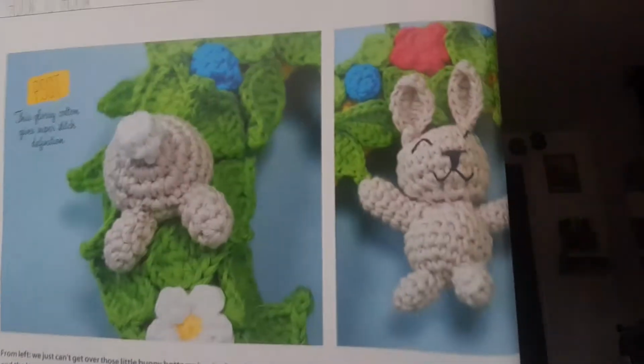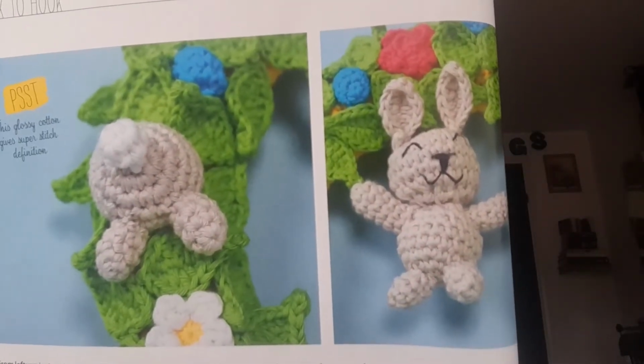I love the little bunny bums. See, that's kind of my taste. Silly and quirky. Look, it's a bunny bum. I like it. And it's a more complicated wreath.